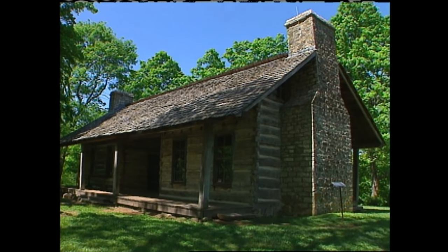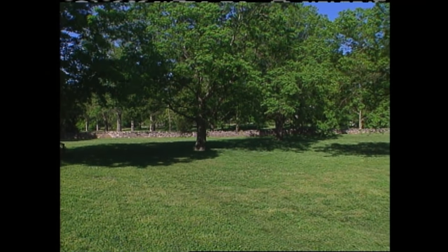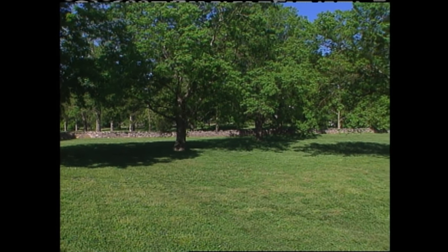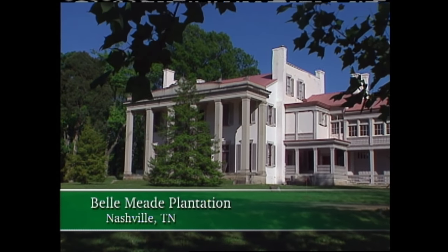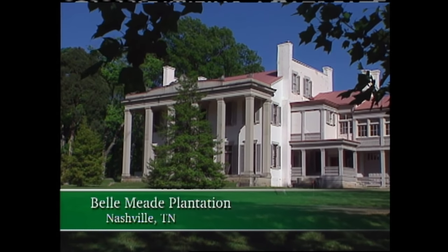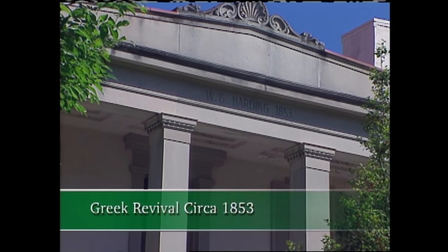When you're walking around the property today and you go up to the Harding cabin, if you stand on the front porch of the Harding cabin and look across the grassy area, the tree area, all the way back to Belle Meade Mansion, that at one time was just an open grassy meadow. Belle Meade is French for beautiful meadows, so it's been known as Belle Meade since 1820. The mansion building was built by William Giles Harding in 1853, a home in the Greek Revival style.